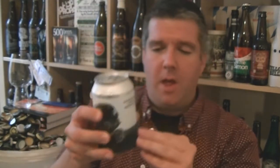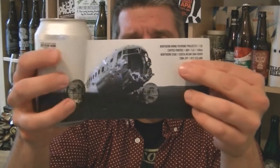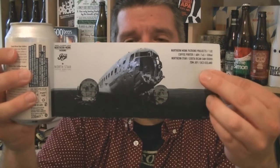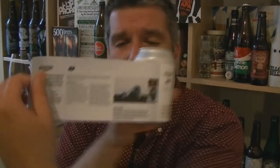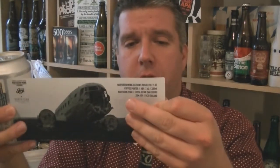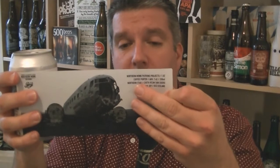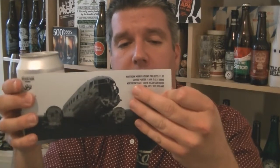I'll give you a little peek at what's going on with this, because it's a bit special. So you can see, I think it's a photographer of sorts. Isn't that cool? So you can see the entire work, and then on the back there's a little explanation about the piece of work. Talking about the photograph, it's of a jet crash site in Iceland, hence the name of the thing. But yeah, just put that back on.